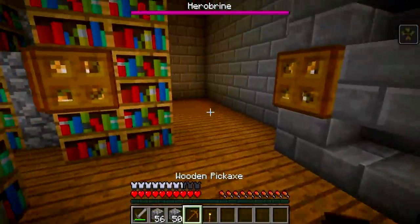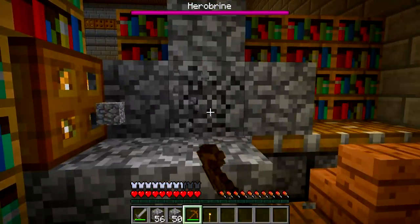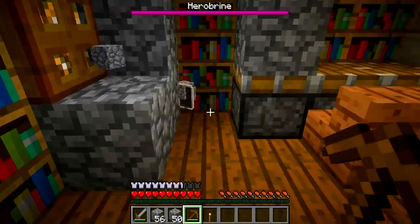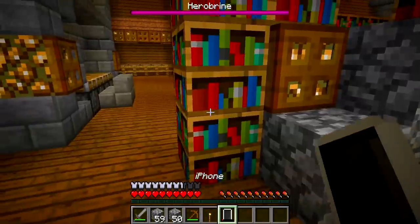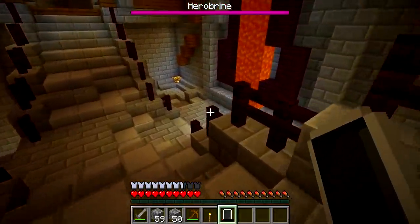Okay, well, he stopped. Let's get this phone again, because I don't want to go into another world again and this phone just appearing out of nowhere. Alright, yeah, this phone's almost broken as well. So let's get rid of it. Put it in this lava.